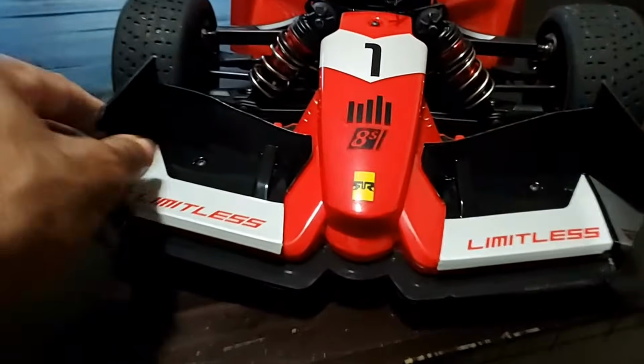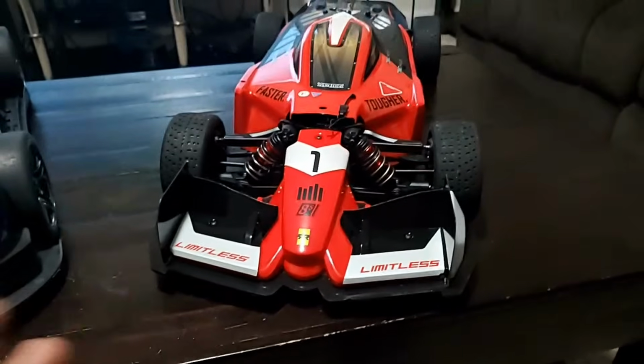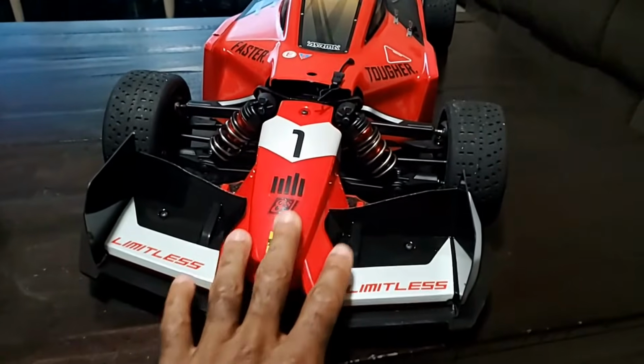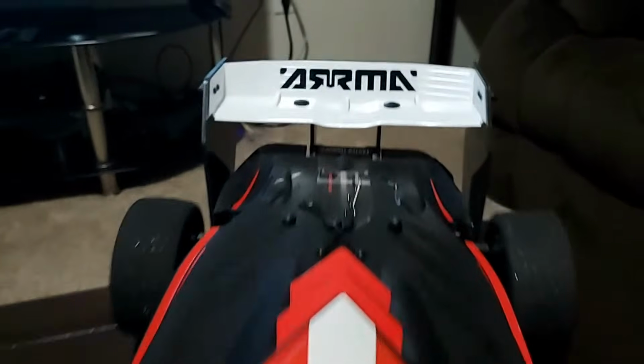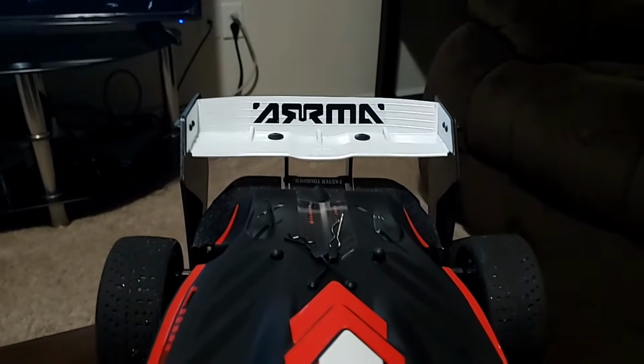And the reason why it did do a backflip is because I took these completely off, which I shouldn't have done. But I was just trying to experiment with it. And the wind, of course, came straight up over this and went straight to that back wing and took it straight up in the air. Now, if I had trimmed this back wing some, it probably wouldn't have done it. But I didn't want to cut into that Arrma sticker and stuff.